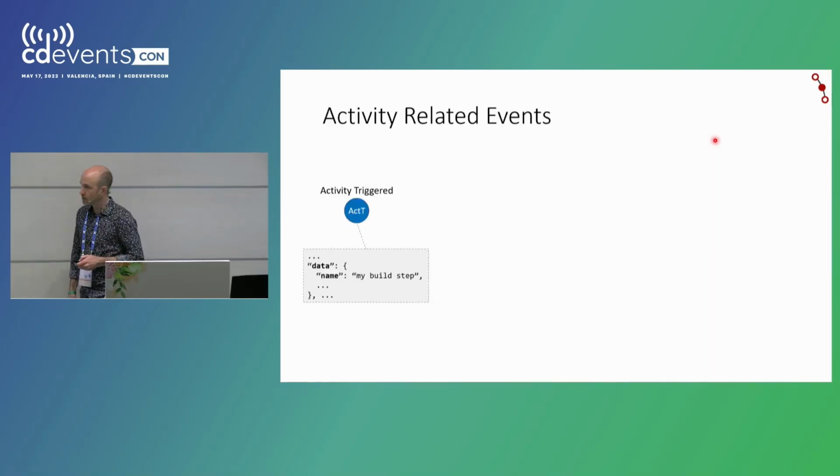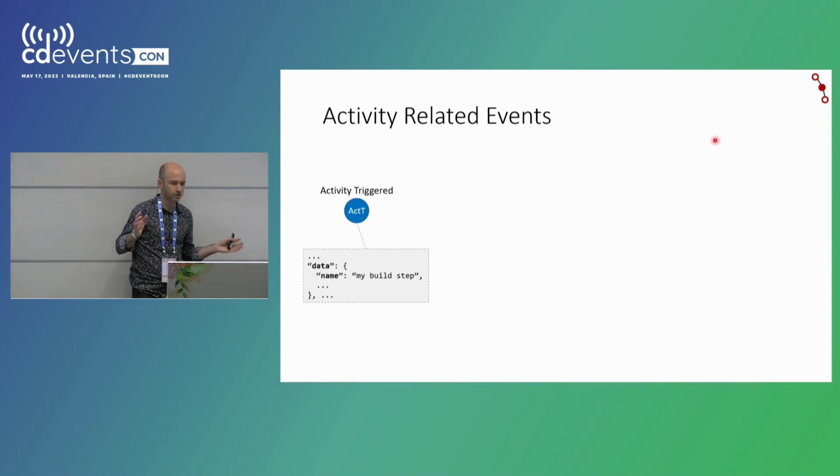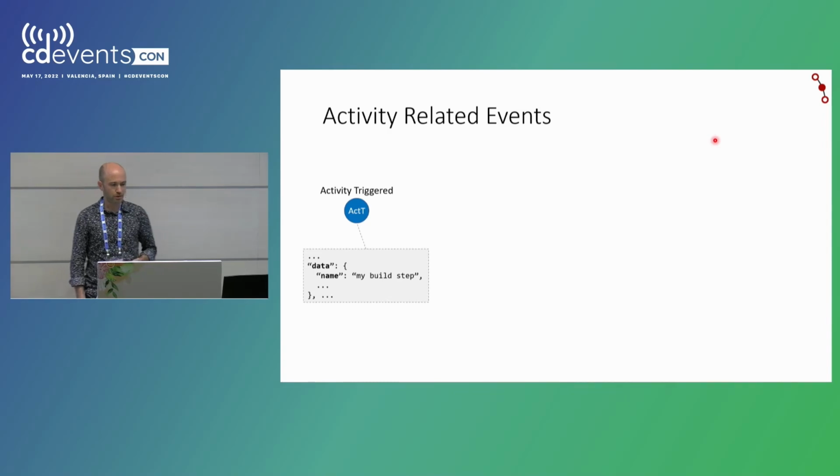So let's take a small look into some of the event categories then. Starting with the activity-related events. These are about starting and ending a pipeline or a step or a build or something like that. So an activity-triggered event is what you would send if you want to say that now I have queued an activity to be started. Something to be built, something to be tested, something to be started in some way. Put into queue. That's what you say when you send the activity-triggered event.